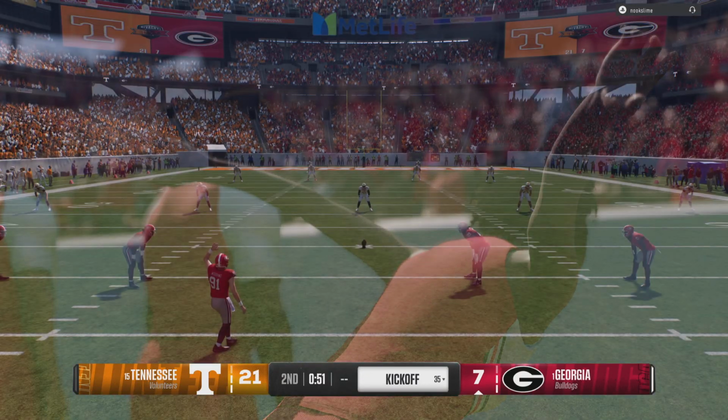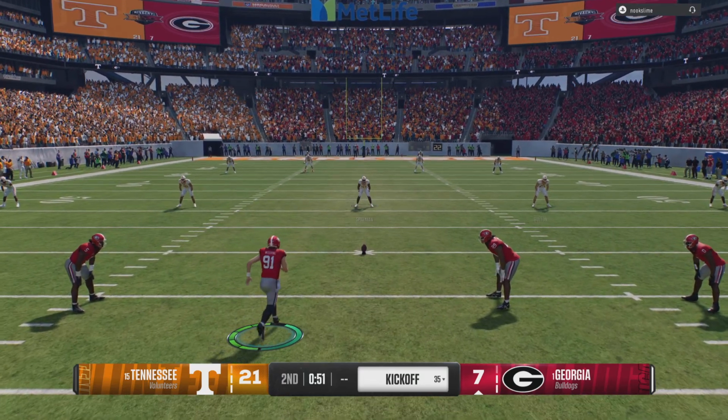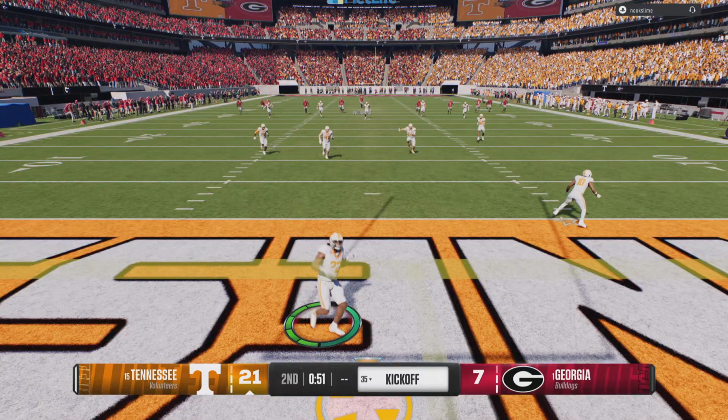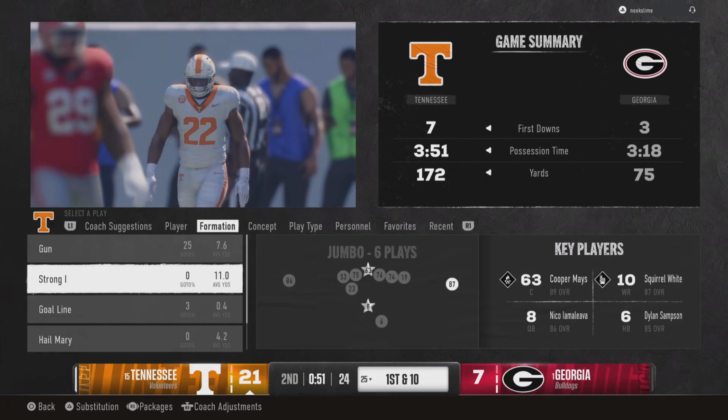Quick work on that scoring drive, just 4 plays. And the house call coming on the run from the 23. No return coming. He'll call for the fair catch.